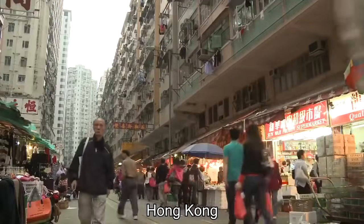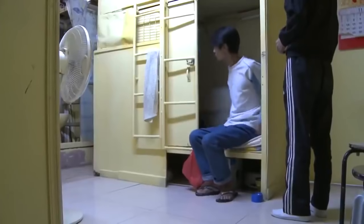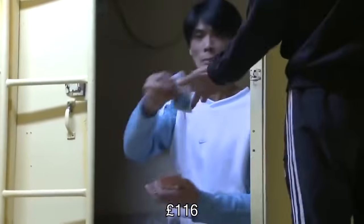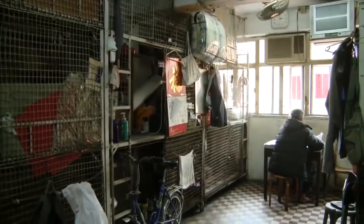This is what conditions are like for over 100,000 people living in Hong Kong. With so many people living in such a small area, these people pay over $150 a month to live in a cage or metal box. To make things even worse, about 15 people have to share the same bathroom.